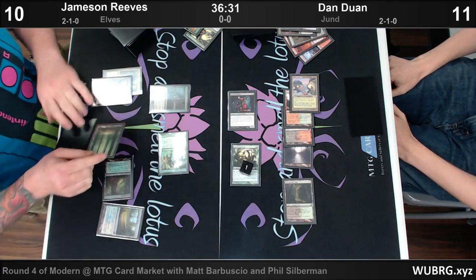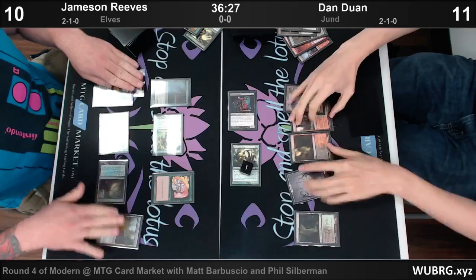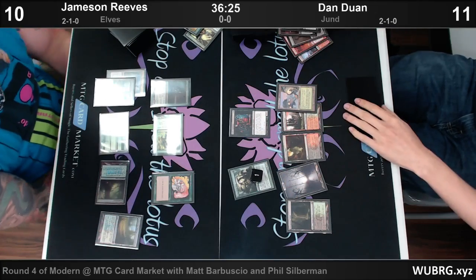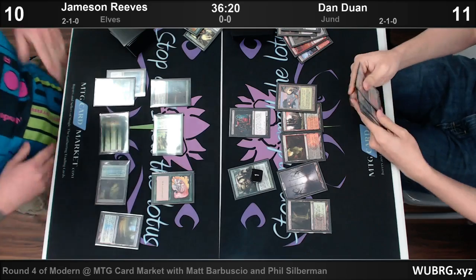Unfortunately, I don't think this Heritage Druid's going to outrace. Oh yeah, look at that. That's beautiful. Look at that, Llanowar Elves. I love that. All right, Dangan on tap. Got a Bob trigger coming. No. Forgot the Bob trigger.